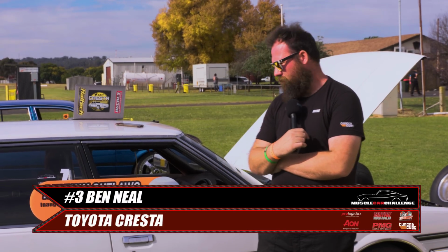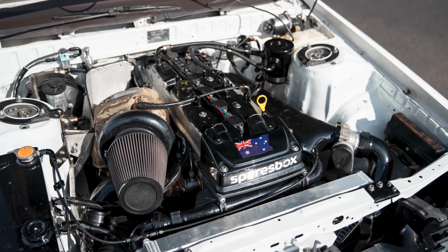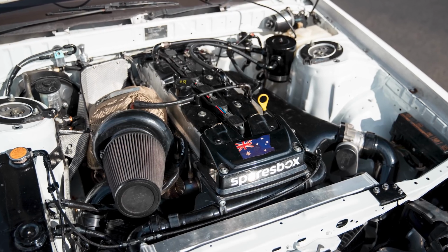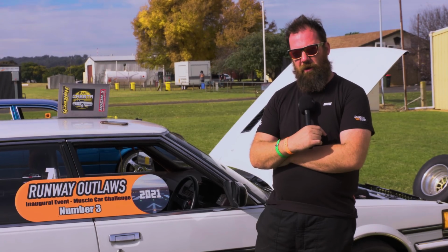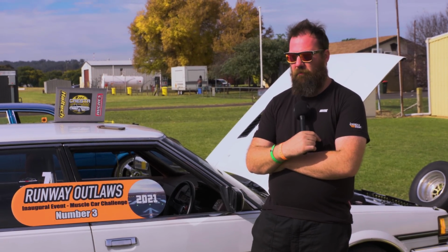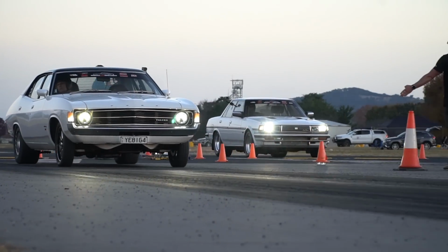My name's Benny. This is my 1987 Toyota Cresta behind me. It's got a Ford 4-litre Barra in it, for those of you that don't already know the car. Yesterday we ran the Runway Outlaws. I ended up 3rd. My goal was originally top 5, so I'm pretty stoked to be in 3rd place after the first round of running.